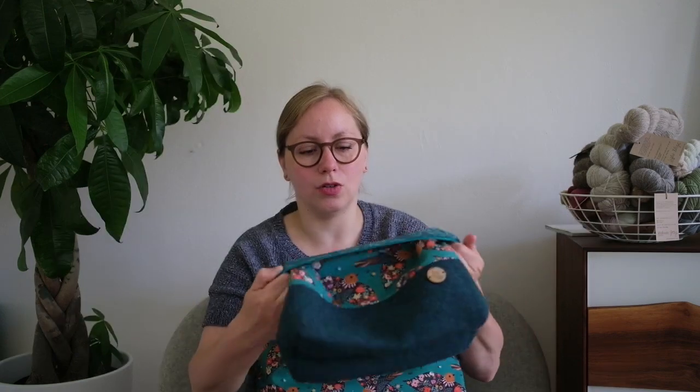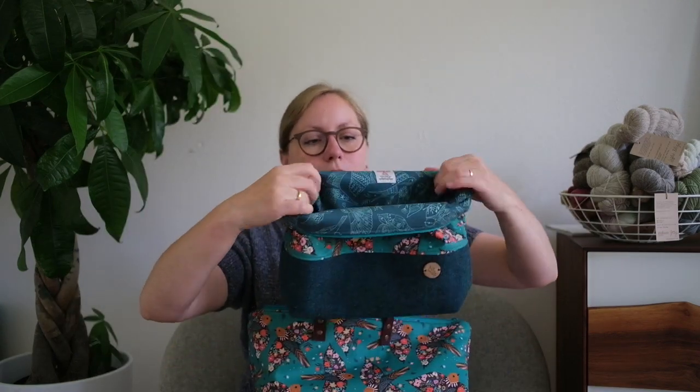By the way, on the weekend, a customer was a little bit hesitant about purchasing one of these because she said that with zipper bags, the yarn always catches for her. And I showed her the neat little trick that I like to do, which is when you're knitting with it, you just fold the top of the bag to the outside.